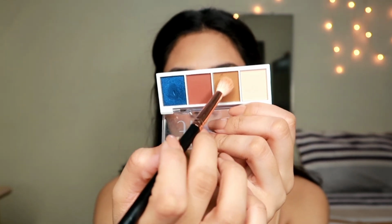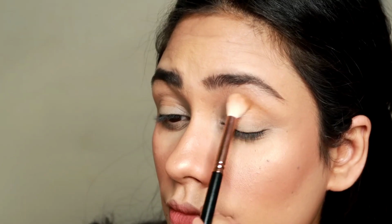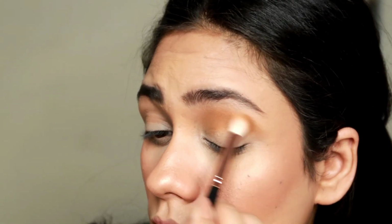I'm just gonna take the shade on this brush, dust off the excess and apply this shade on my crease. So this shade is looking so pretty, and this is the kind of shade that I would apply all over my lid and call it a day. So pretty and so nice.